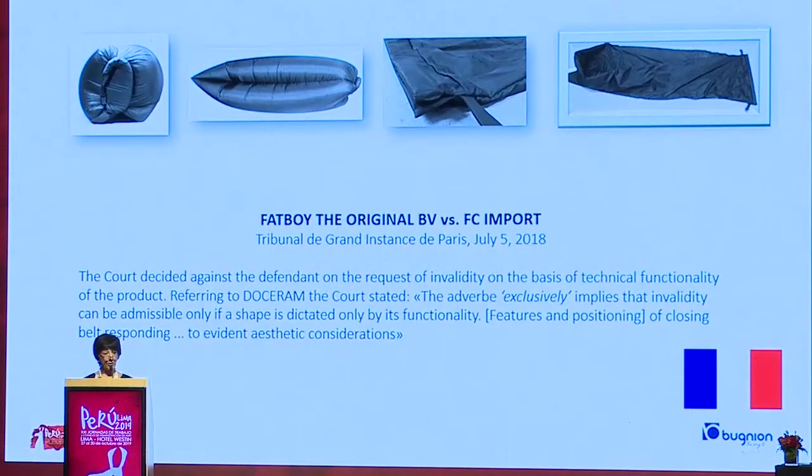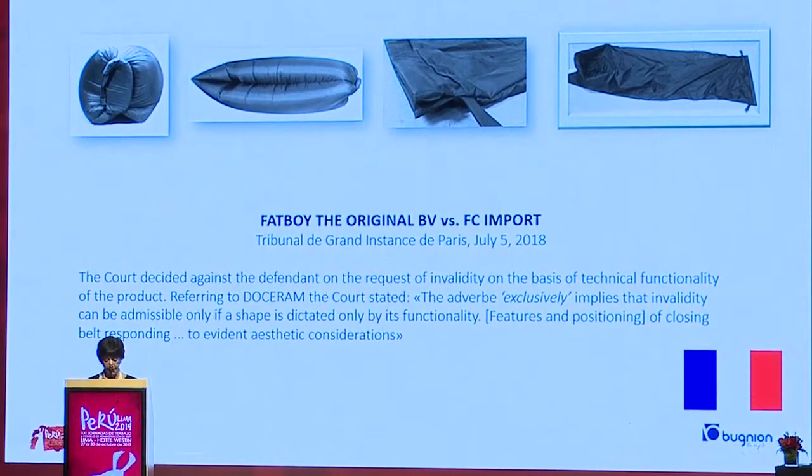The other case I want to report to you, quite a famous one actually, was decided upon by the Tribunal de Grande Instance de Paris in July last year. In this case, there was an infringement procedure started by the owner of the design, and of course the request of invalidity of the design mentioned by the defendant.